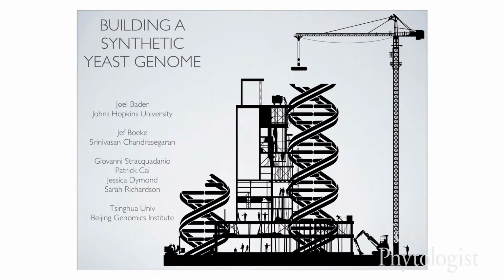So this is a project going on at Johns Hopkins. I'm doing the computational bioinformatics stuff. Jeff Buca is, I guess, I'd say overall project leader, the experimental side. Srinivasan Chandrasegaran is an expert in the technologies to assemble large pieces of DNA. One of his previous projects was doing zinc finger-coupled endonucleases.